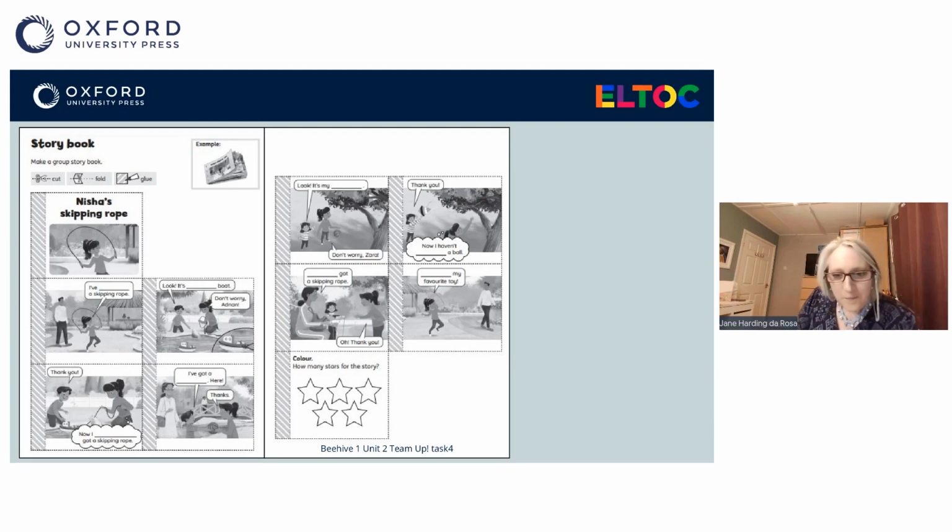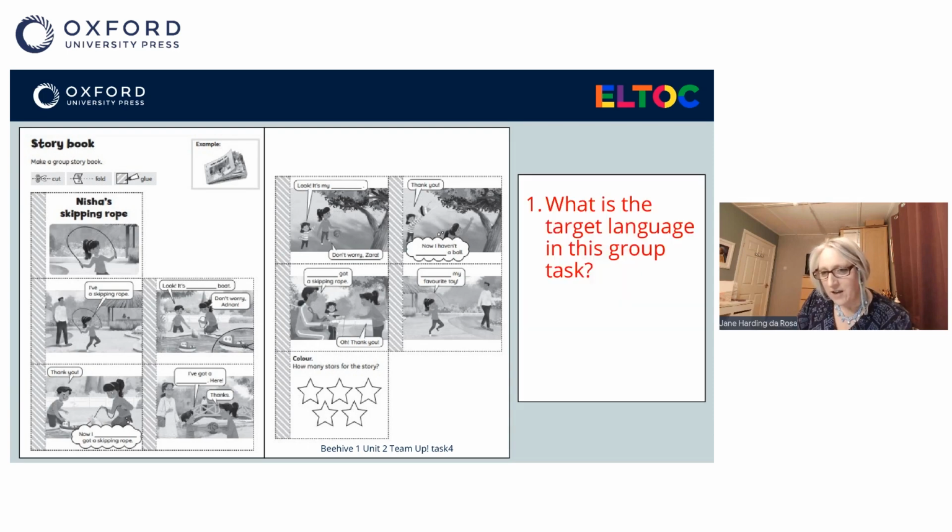Okay. Here's another quick activity where they're going to make a little book. I'm not sure if you can read what's on this book. Again, you're getting them into groups, and they just have to do a gap fill. Now, the question I've got here is, what is the target language for this group task? Can anybody see what the target language is?